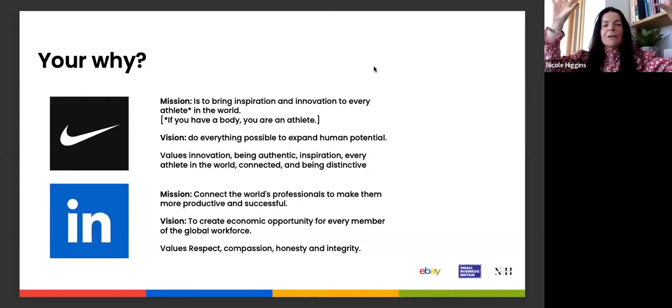So you see how that's the bigger idea. And their values are innovation, inspiration, being connected and being distinctive. So if you think about all their communication, their advertising, that is very prevalent in how they do that. And then you've got LinkedIn, and their mission is to connect the world's professionals to make them more productive and successful. So if you think about what LinkedIn is and how it does that, then it fulfills that mission. Its vision is to create, and you can see again how this is the bigger picture, economic opportunity for every member of the global workforce. And their values are respect, compassion, honesty, and integrity. So understanding that for your own business helps create that foundation as well.